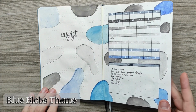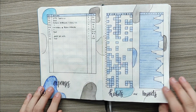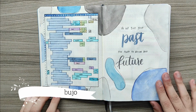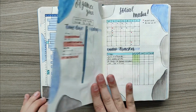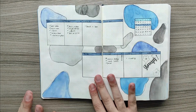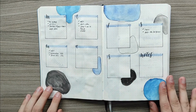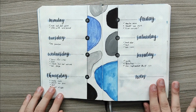And I think that so far all of the spreads turned out so unique and beautiful. And I think that this video is also an inspirational video, so you can see my spreads and get some ideas for future themes that you can use in 2021. And they are not that hard. For example, this August spread was just blobs of different tones of blue and gray and some black. It's very simple, but it looks so good.